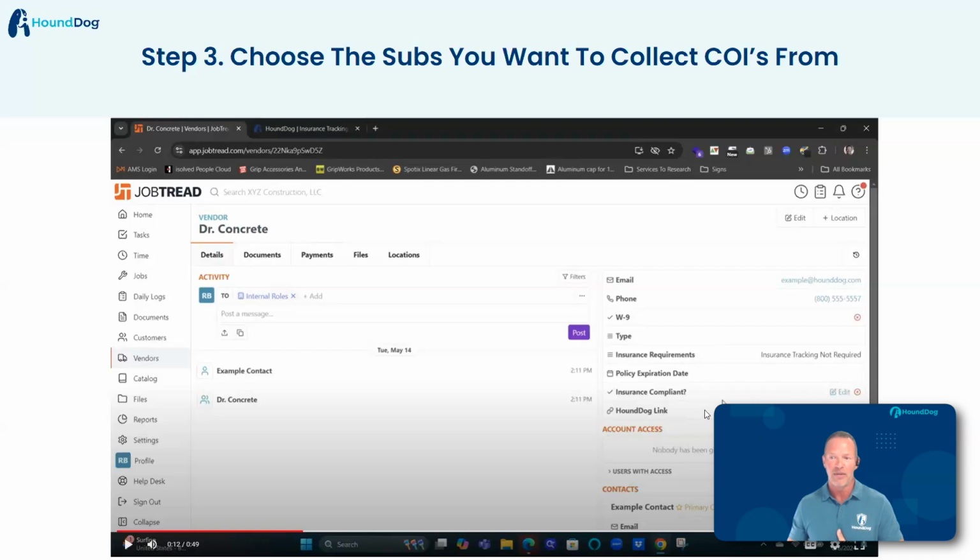And this HoundDog link, by the way, goes directly back to HoundDog. We won't get into this today, but there's a plethora of information that you can get on the HoundDog site. You'll be able to see all kinds of information: what messages have gone out, when they became compliant, did they put agent information in? It's a cool thing to see all the activity that's happening with the vendor. You can also request a COI manually from the platform. Don't want to go too far with that, but just know that you can do a lot by linking back to HoundDog from this link.